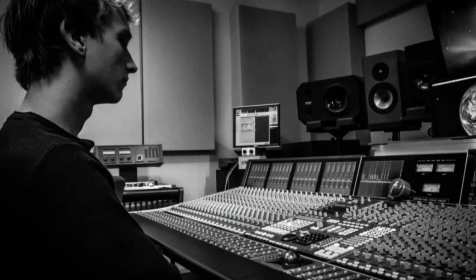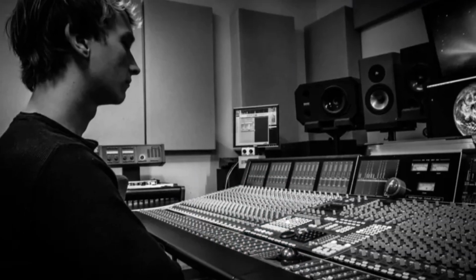Let me start by saying that as a 31-year-old, I started my audio career long after the digital audio revolution had begun. I was fortunate enough to work on an analog SSL Duality console in college, but since graduating, I've mostly worked on studio projects using just a keyboard and a mouse. So that's the workflow I know best.